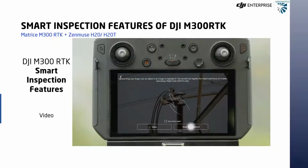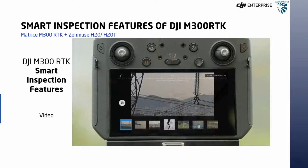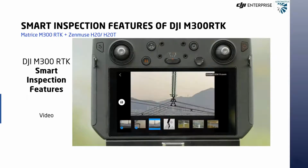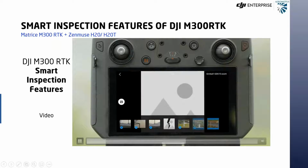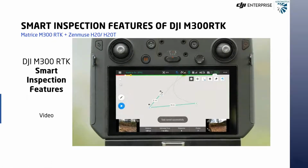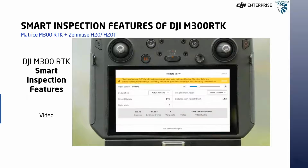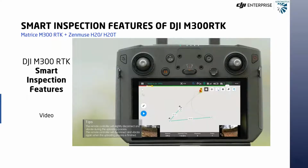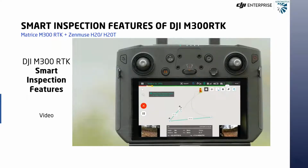Tap Start Drag Select to select the target object in the photo. When performing the same flight route task, the aircraft will perform an AI spot check on the object. Tap to save. Tap to upload flight routes. After this, tap Start Action, and the aircraft will automatically perform all preset flight route tasks.